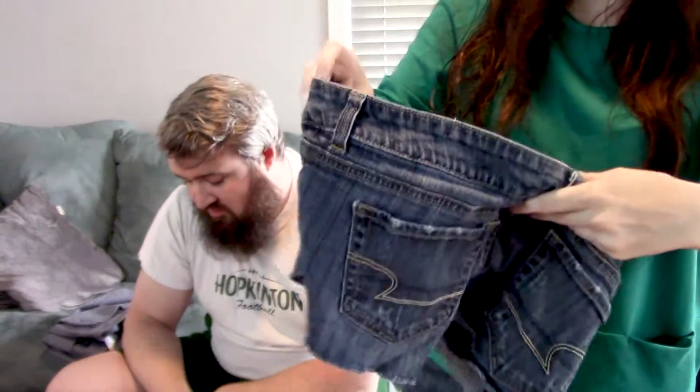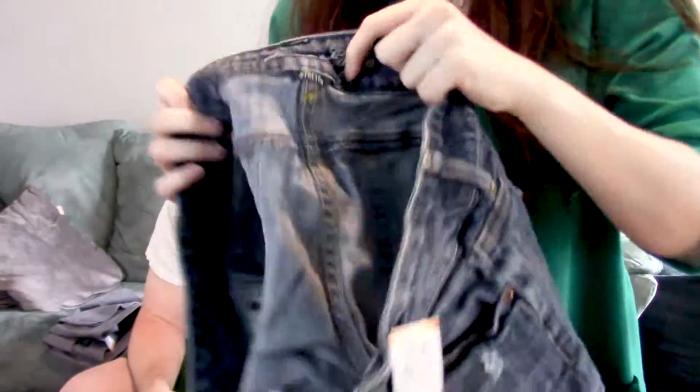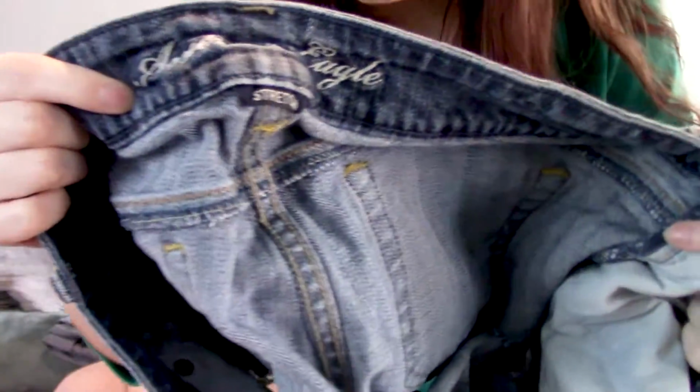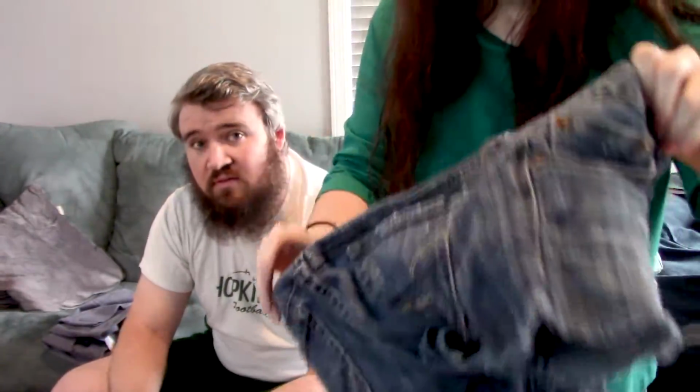So again, we're trying to get some shorts up there, given that it is summer. Those are short shorts. Yeah, they're booty shorts. They're for people that are way more confident about their body than I am. But you said size 6, yeah? Yes.